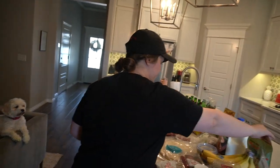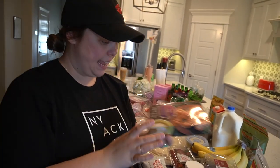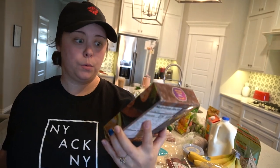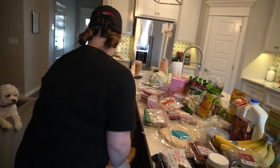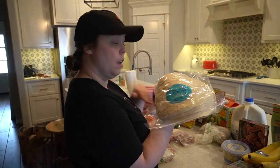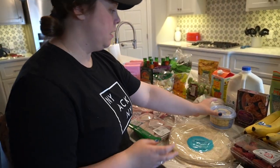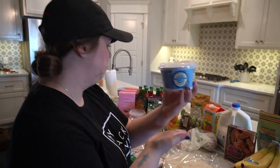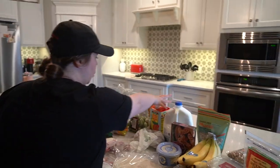Gotta redo those. Okay, Eric got these weird looking, cool banana fritters. It's fried banana slices, so we're going to try those. That looks interesting. Moving right along. Eric got some flour tortillas. That's yours. Eric got just plain Greek yogurt, because I put stuff in it. We got some milk. Ooh, this is exciting.